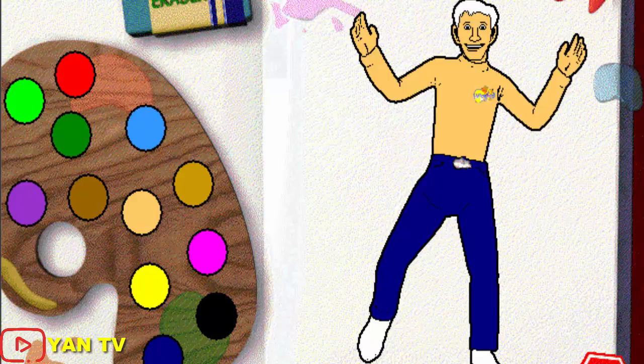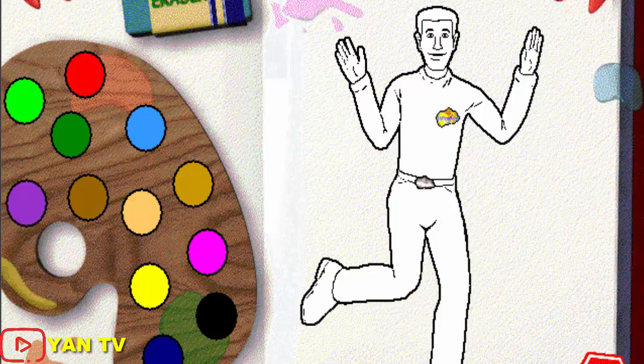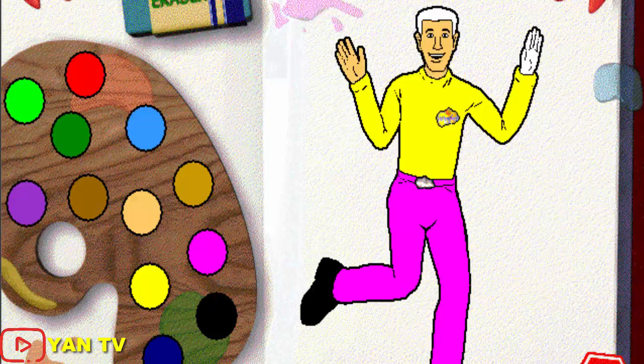Hip hip hooray! Oh, great! A new page to colour. Do your magic. Hey, that looks like me. Hey, it is me. I look great. Wow!